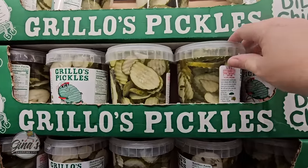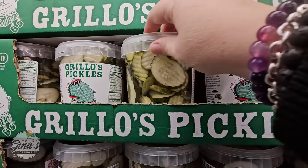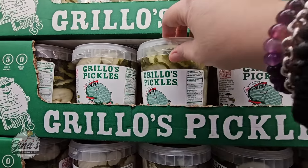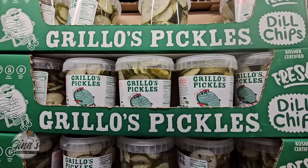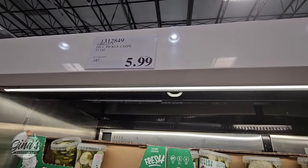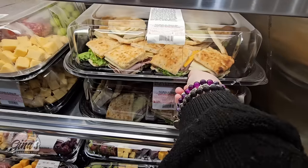I had to include the best pickle in today's video because these are so good. Now each container is only $6 and these are the best. If you haven't tried those, I highly recommend them. Now the only downside is the container. Keep it upright because the container can leak.